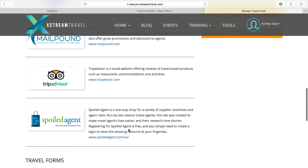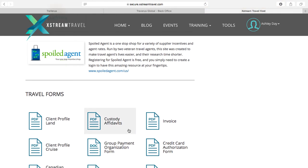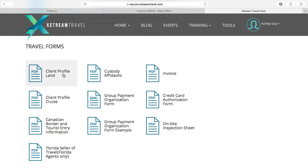Spoiled Agent, one of my favorite websites to go on. This tells you agent rates. So if you want to travel on a personal level, please, please, please get very familiar with this website called Spoiled Agent. It's absolutely free. The only thing you have to do is create a login. This is where you go if you want to know what the travel agent rate would be. So please use that. These are the travel forms that you're going to be using for booking travel. If you have a client that wants to travel by land, they need a package.